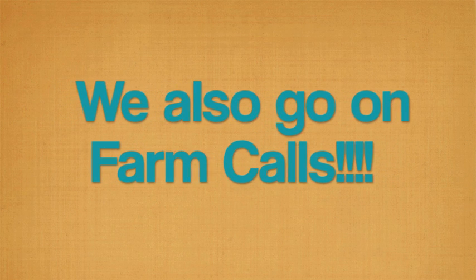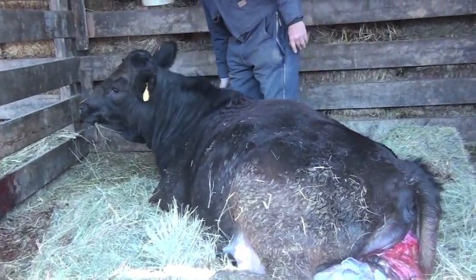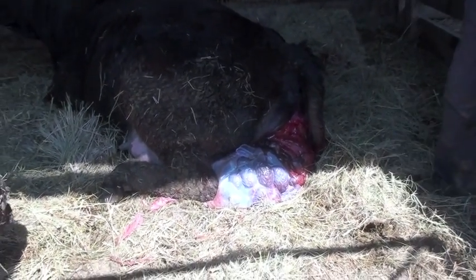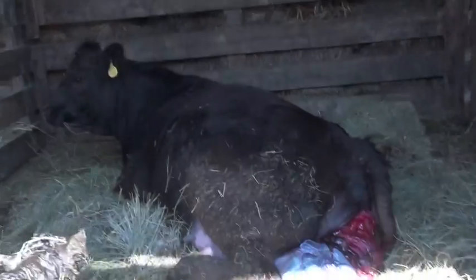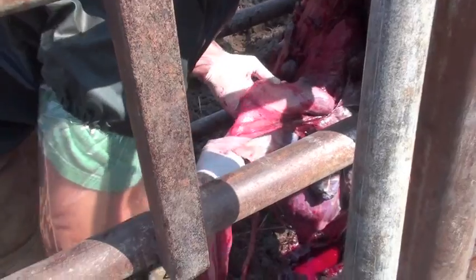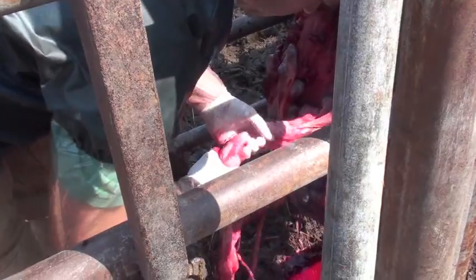He is currently spaying the cat that was on the table. We also go on farm calls, such as horses that are down or people who can't bring their animals in, or prolapsed cows like this one. The cow had a baby and her uterus came out along with her bladder, and we were trying to get her up and get her into a chute so that we could put everything back inside. There's the baby calf.